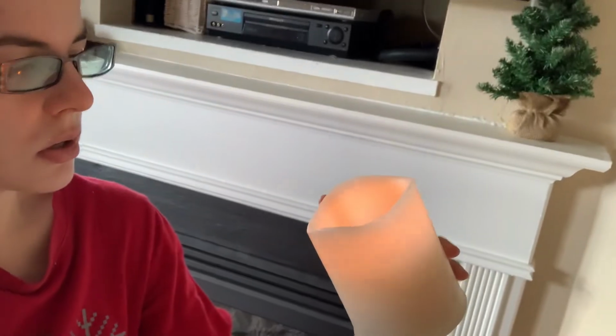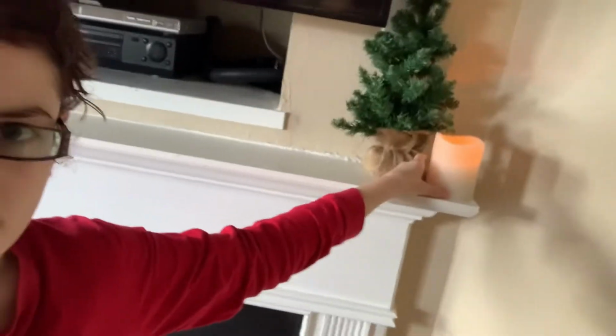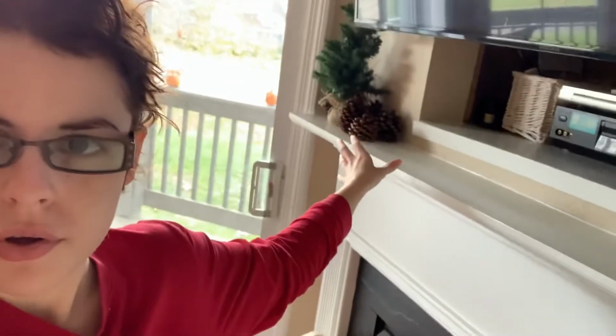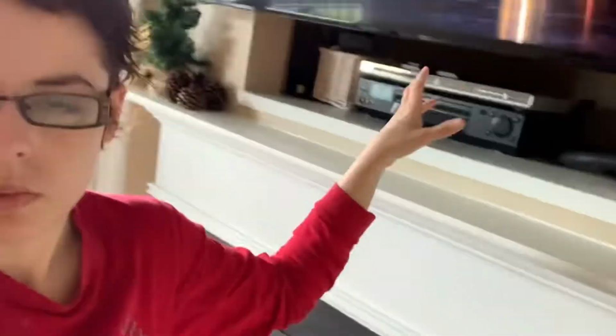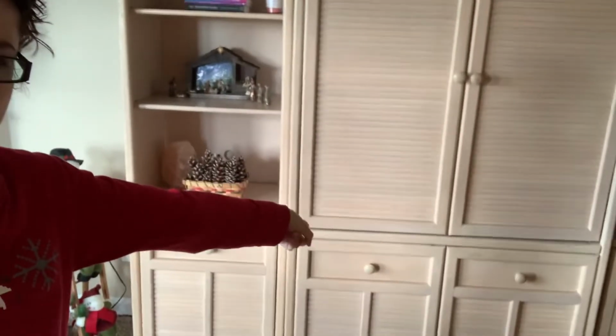So this is one, it does flicker. I was thinking like some fake candles in between with the pine cones and garland, and we're gonna hang the stockings somehow from the fireplace, which is something we have never done before. We have always hung them here on the knobs of this piece. So that is that, but I don't think we want to buy extra candles.